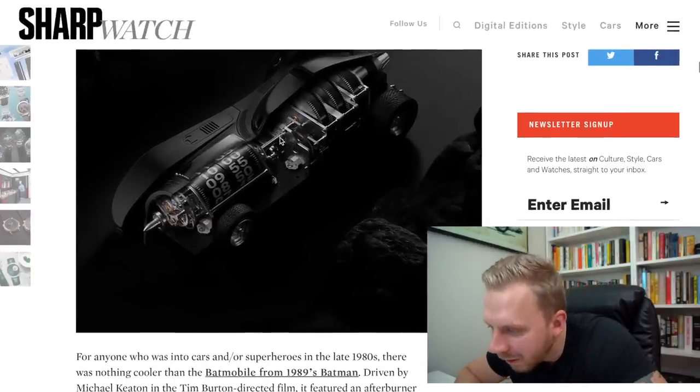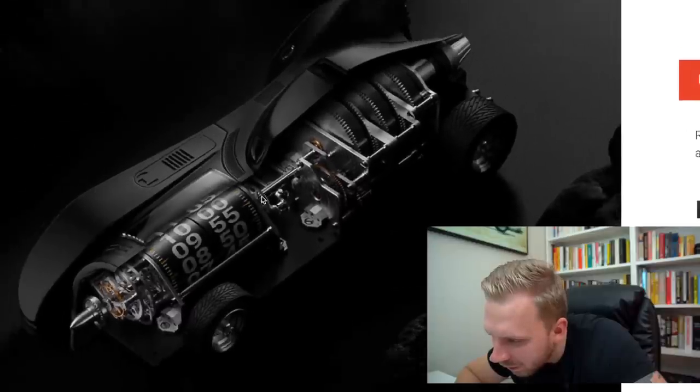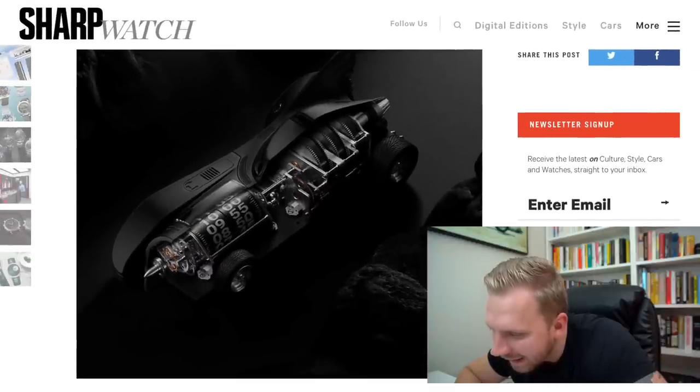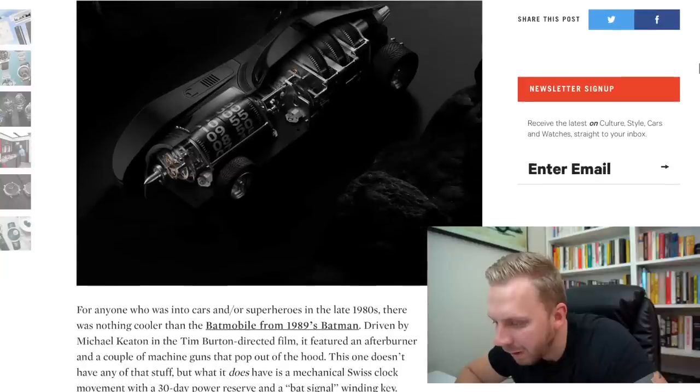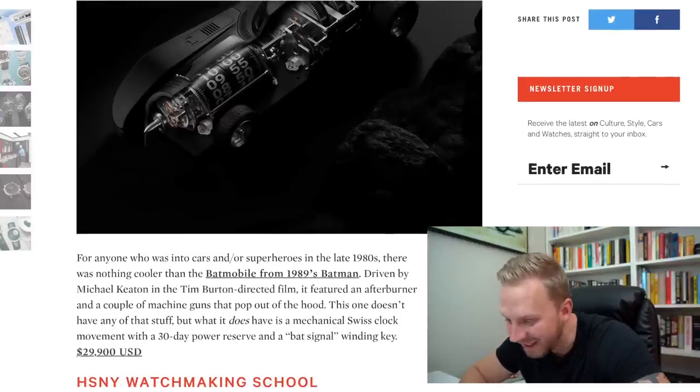That looks very cool. So it's like a 1989 Batmobile. Yeah, it is. $30,000. Okay, $30,000 for this thing. Two thumbs up.